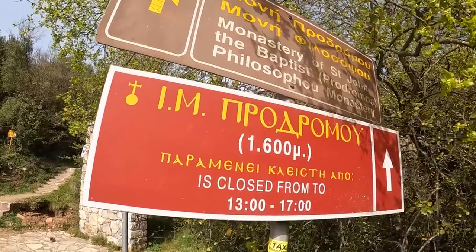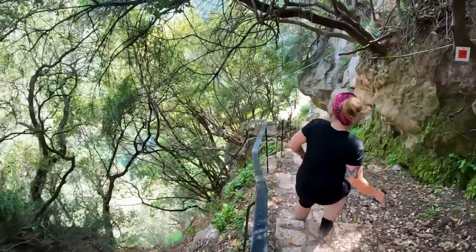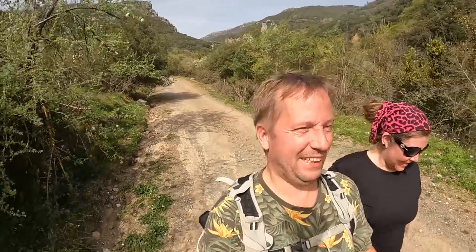The 800 meter climb to the monastery at the end of the path and coming back was quite demanding. Whoa, I'm so tired. I'm so out of shape. It was horrible. We have been just laying on the beach the whole winter. So now it shows really well.